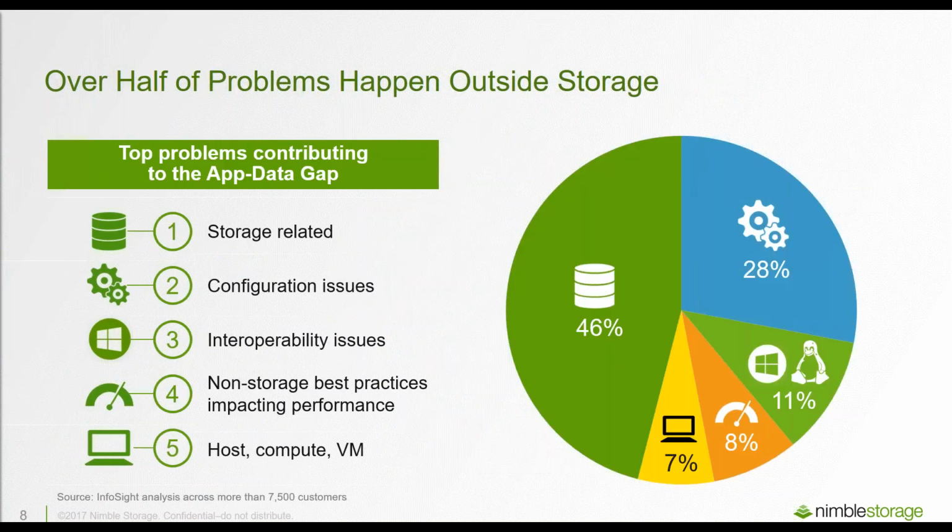One of the byproducts of all this phone home data is that we were able to determine that over half of the problems typically blamed on storage actually happen outside of the storage array. InfoSight Analytics can point out those issues and help you solve them, even though they have nothing directly related to your Nimble array. As you can see, only about 46% of what were claimed as storage issues were actually storage related. The bulk of the others were related to configuration issues or something on compute.